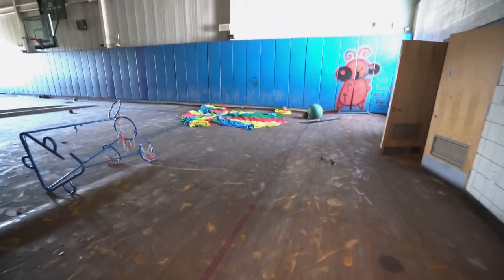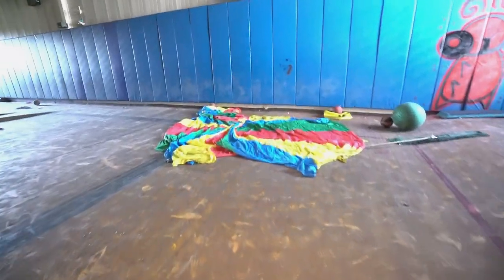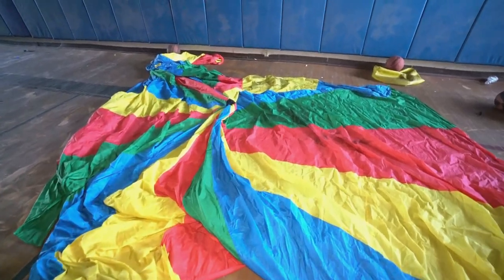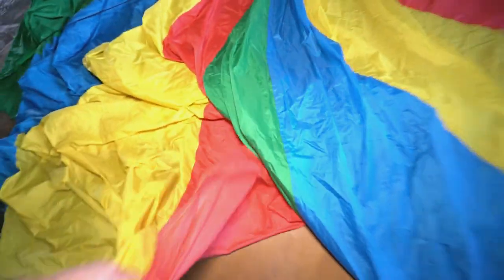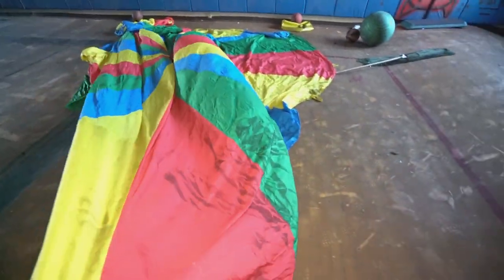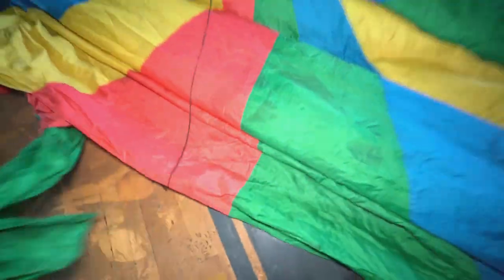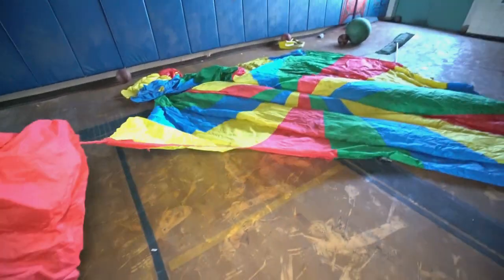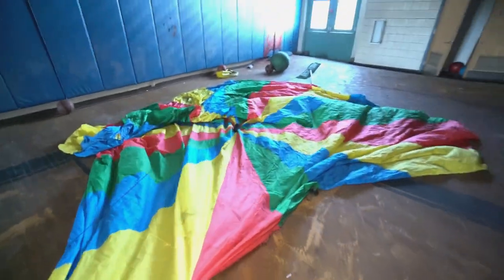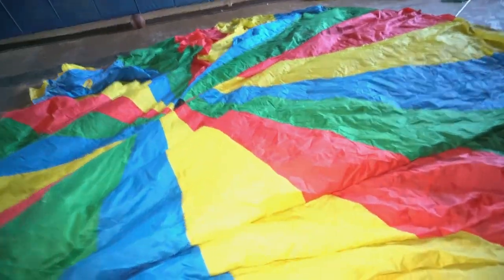And look what we found over here. Found one of these parachute things. I mean, so many kids have this etched in their memories from childhood. How many people have this etched in their memories? This was the best thing ever to find in gym class. It's huge. Forgot what this thing is called. Maybe some people can help me in the comments. It's huge though.